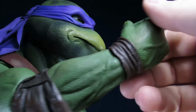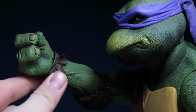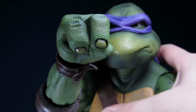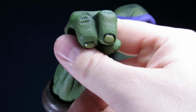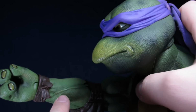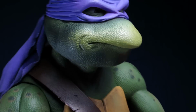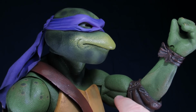Got a little leather band going around his wrist, which actually is tied in on the bottom section. Not actually tied in, but just the molded details make it look really nice. Fingers look really awesome. Got some dirt going around the sides of his nails too. So you can tell Donatello doesn't take too many baths. He's a filthy boy. I even love how they have the vein here for some added muscle definition, just to show how jacked Donatello is. And it's just little subtle details like that that really help to make this figure stand out.